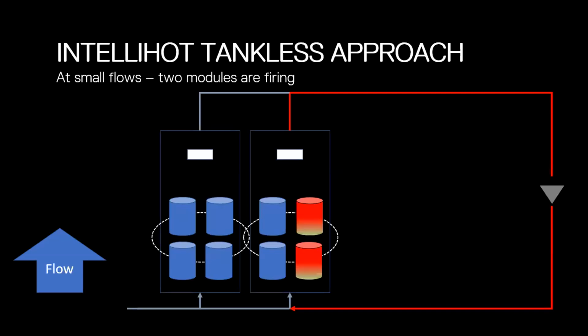So here is a tankless approach. This is a modular tankless design. All of our units are. So what will happen at small flows, 1 or 2 modules may be firing. Each one of these little cylinders here represents a heat exchanger inside of the box. Each one of those is rated at, say, 250,000 BTUs. So these two cabinets, these two models indicate 1 million BTU units.